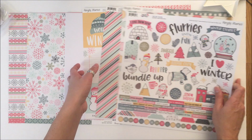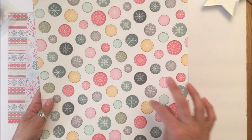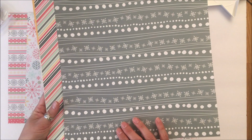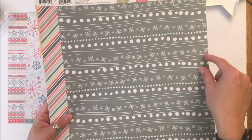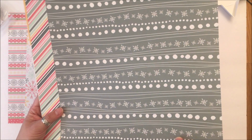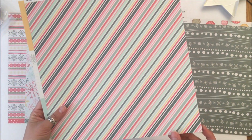So let's start with the pattern paper. Circles, kind of offset, which is really nice because they're different colors for snow. And if you didn't have snow, you could use these stripes. And I like that that's a bluey gray instead of the typical blue that you tend to find. I like those stripes.